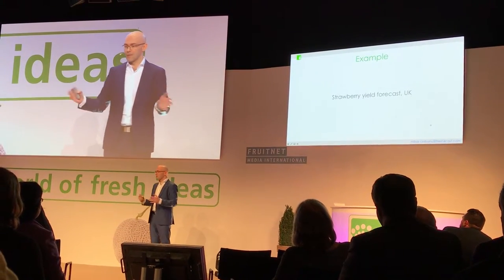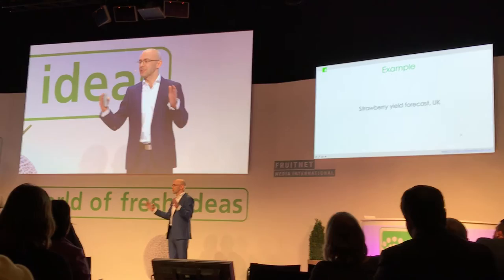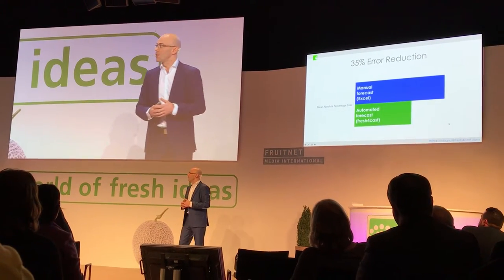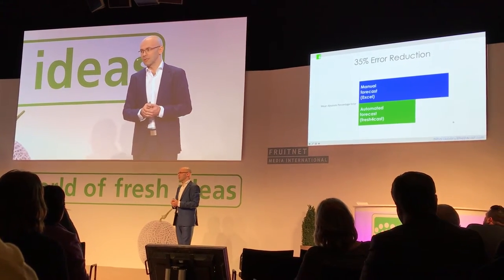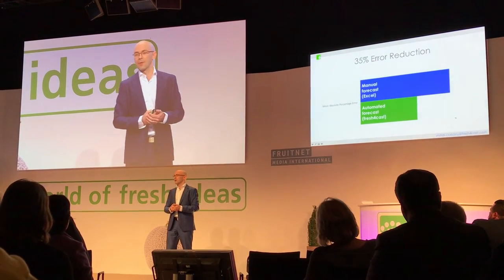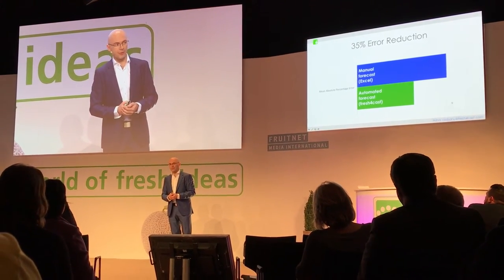All right? And I'll give you the final example. There's no video here. It's just two bars. And the bars represent the mean absolute percentage error, which is a key metric in forecast accuracy. Shorter bar is better. We're looking at a manual forecast and the automated forecast. This is a strawberry yield forecasting project we did for a customer in the UK last year. We have a 35% reduction in forecast error. You can imagine what that does to workforce planning, sales planning, and waste reduction.